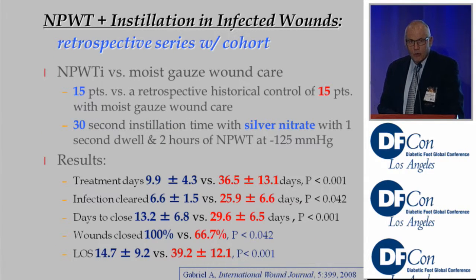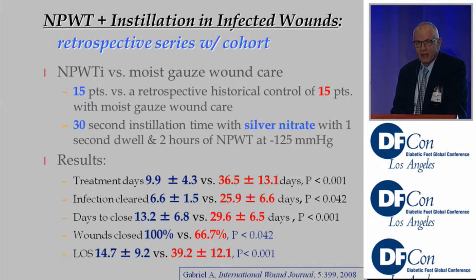Then Gabriel showed, in burns, you use silver nitrate. It's very labile. You have to cover it with tin foil and you bathe the wound for a very short time. That's a very hard preparation, but he got fantastic results using instillation with silver nitrate. Note that the dwell time was 1 second, and he was able to decrease the treatment days by a quarter, decrease the infection by a quarter, took half the time to close the wound, 100% of the wounds closed, and the length of stay was half. So that's pretty dramatic.